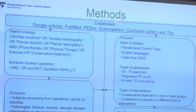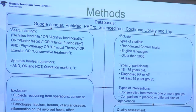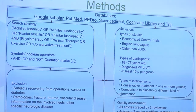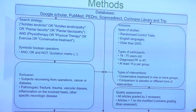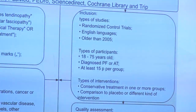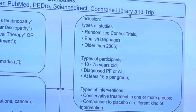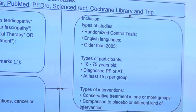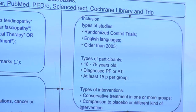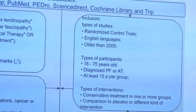Regarding the methods, we did a comprehensive literature research in the following databases: Google Scholar, PubMed, PEDro, Science Direct, those you know already, using the following searching strategies with the synonyms. Regarding the inclusion criteria for types of studies, we included RCTs, like it was mentioned in the previous presentations. Articles were in English mainly, all of them were in English, types of participants listed here, types of interventions. Quality was checked by all of us.